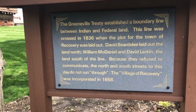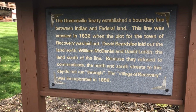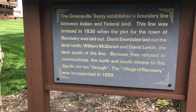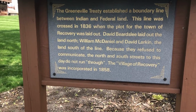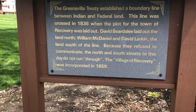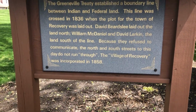The Greenville Treaty established a boundary line between Indian and federal lines. This line was crossed in 1836 when the plot for the town of Recovery was laid out. David Birdsley laid out the land north, and William McDaniels and David Larkin the land south of the line, because they refused to communicate. The north and south streets to this day do not run through. The village of Recovery was incorporated in 1858.